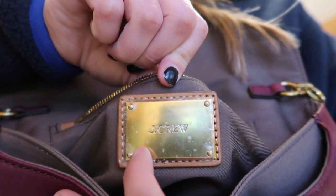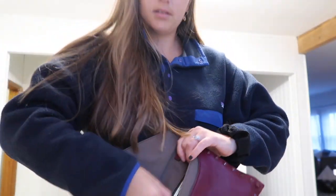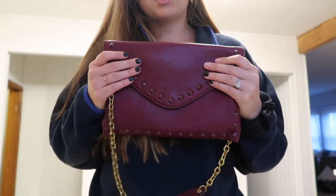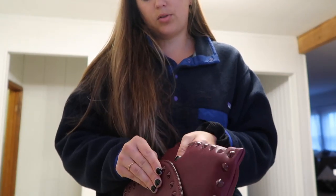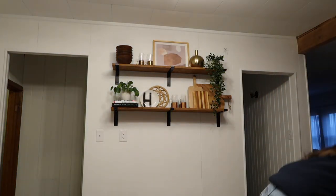And it does still have the little cover that goes over this. So I'm pretty sure that it's new without tags. So that was a good find. J. Crew, especially bags and shoes, usually does pretty well for me. I'm gonna bring this over here so I don't have to keep walking.